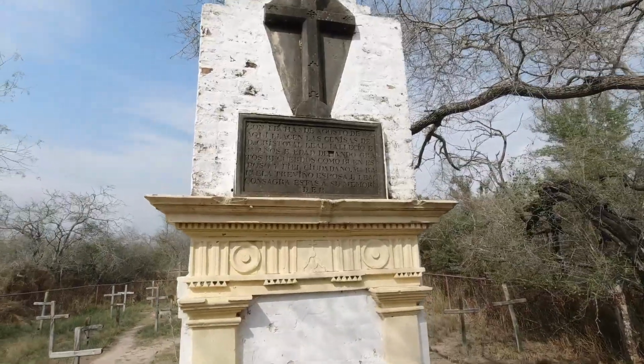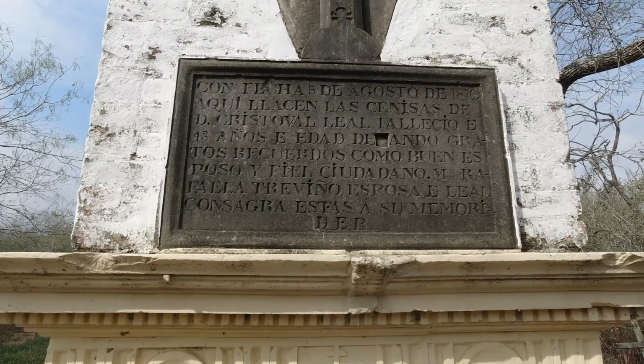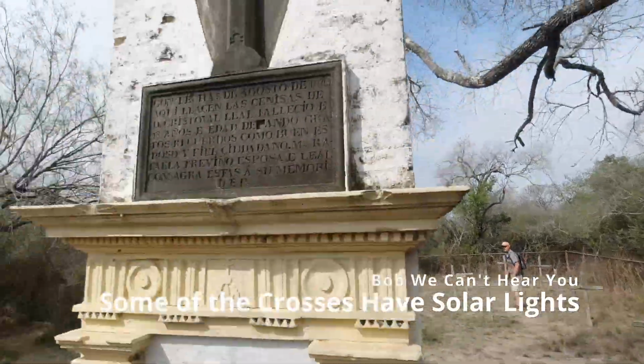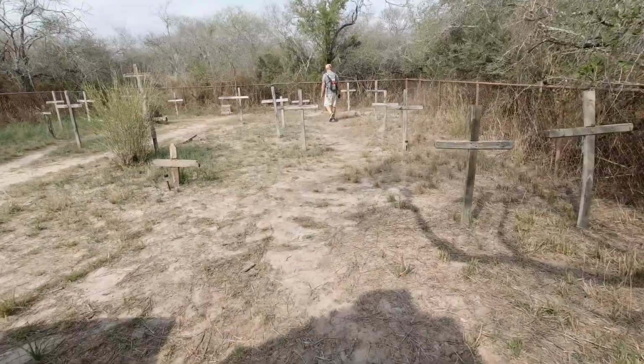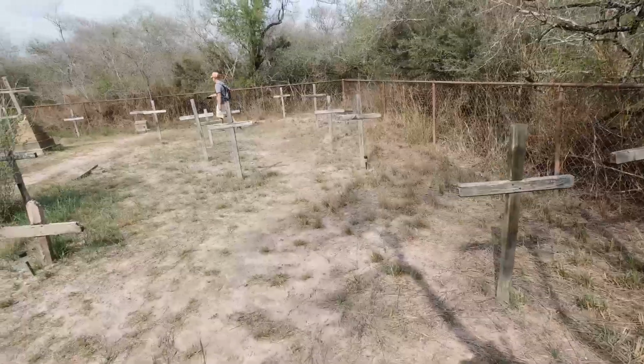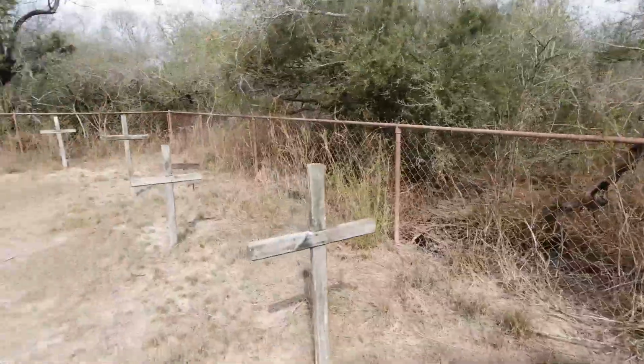It's all in Spanish. Somebody can decipher that and send it back to us. I can say some of the crosses have solar lights and some don't. Do they have any carvings on the other side? So we don't know who's buried here, unknown.